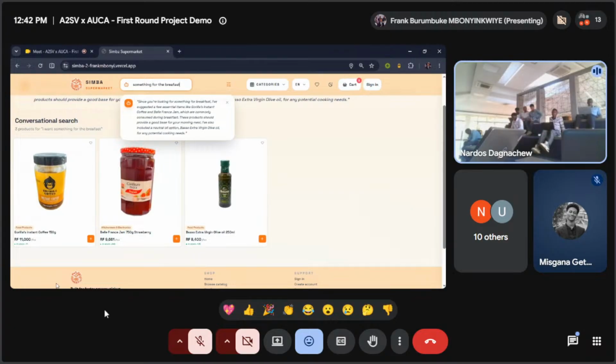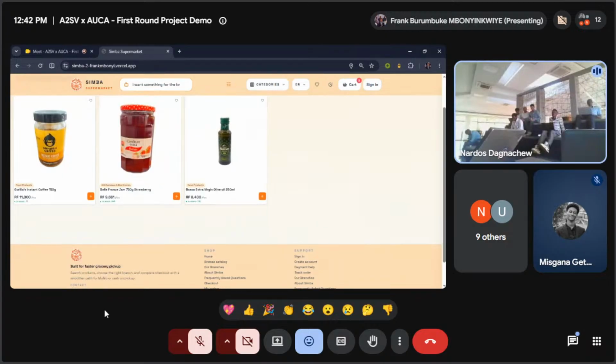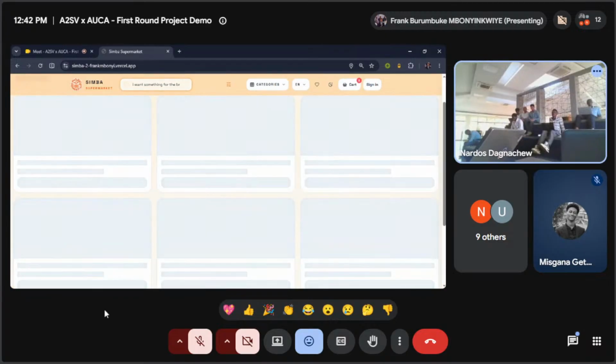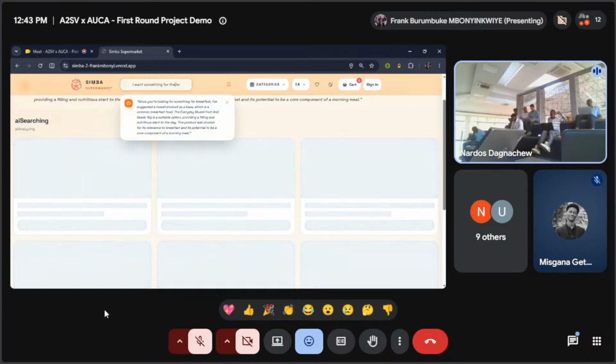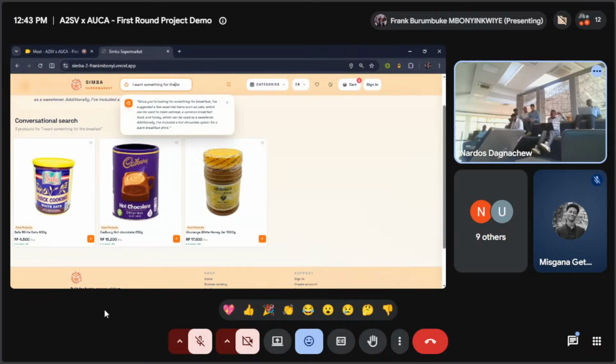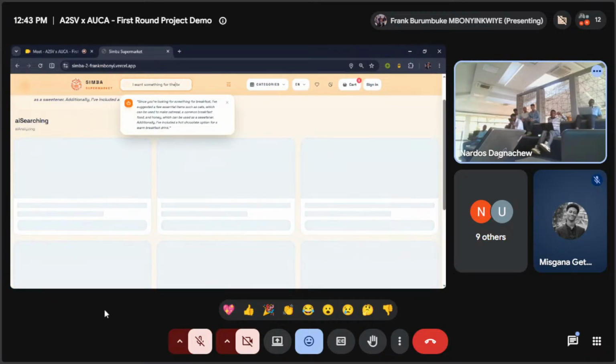Yeah, for the breakfast, you see we can get different products, which include coffee, which include oats. Is it oats? Okay. It's fruits and all those kinds of things which you can use for the breakfast.